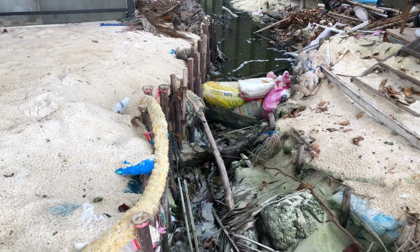And look how green the water is. So nasty. Yeah, the water makes me feel uncomfortable.